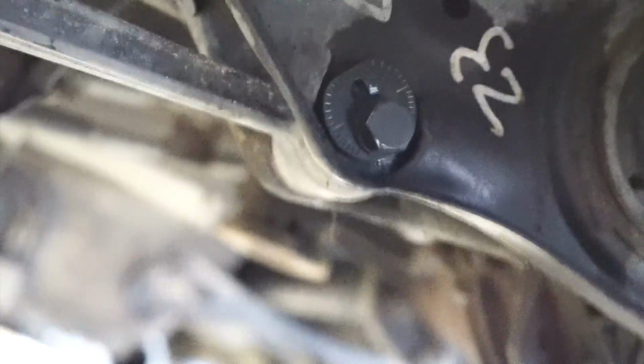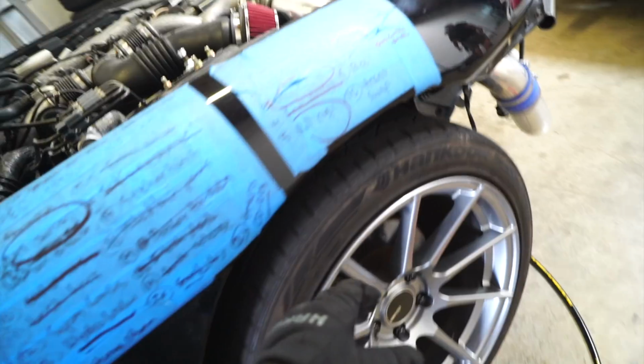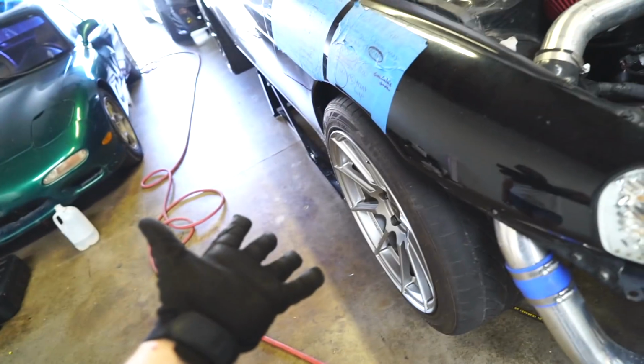Back over here we go. That looks much better. We maxed out the camber at least as best as I could do. I'm gonna move over to try and get a little bit more negative camber out of this side. Okay, well, I tried. I'm getting an angle kit from New Zealand.